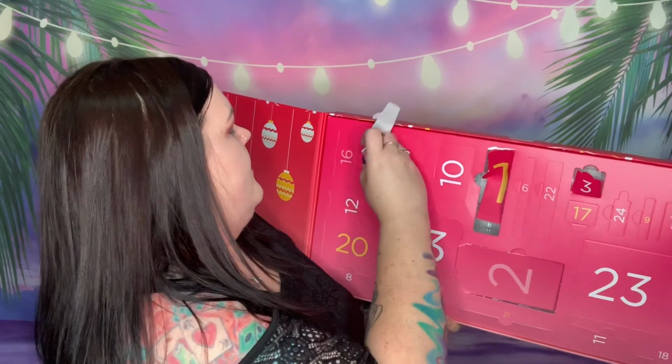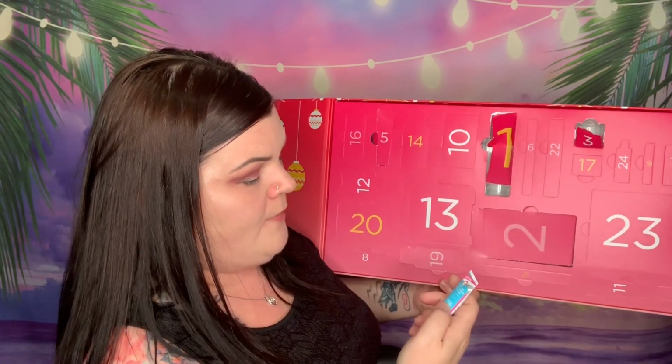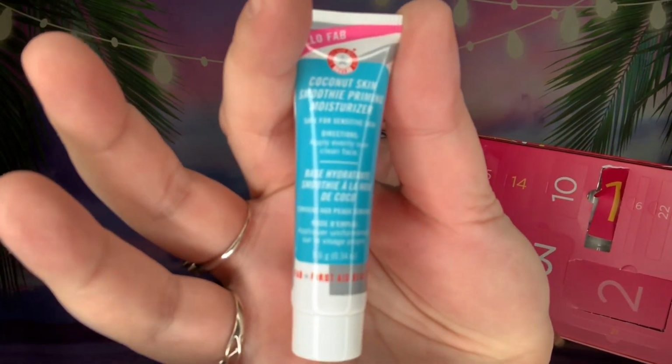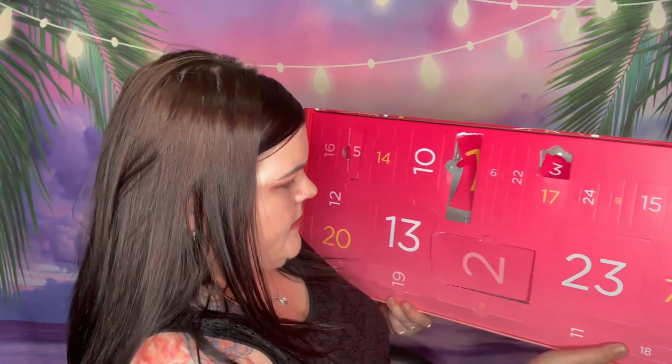This is the Coconut Skin Smoothie Priming Moisturizer from First Aid Beauty. Now I have received this in another box recently and I put it in a future giveaway, so I'll probably put this in a future giveaway as well. I don't really care for coconut, plus I've already used this, so I'll probably save this for one of you guys. That was number five. Okay, so number six.